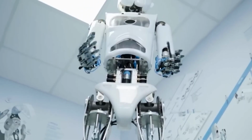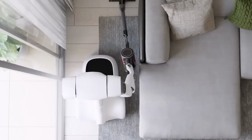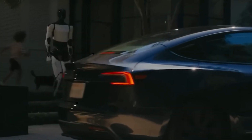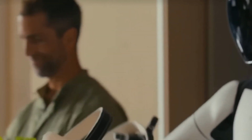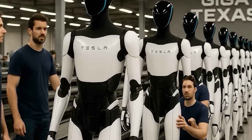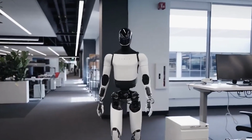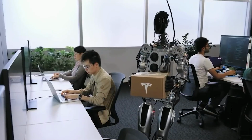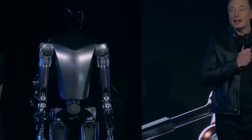The Gen 3 Tesla bot isn't just an upgrade, it's a leap into a future where humanoid robots may be as common as smartphones. So, what's really new in Tesla bot Gen 3? Why is everyone from AI experts to investors to everyday people talking about this bot like it's the future of humanity? Let's explore it.